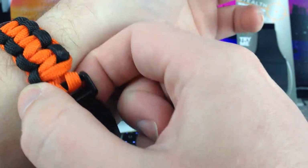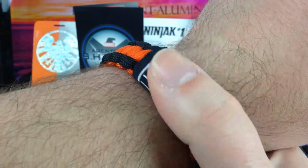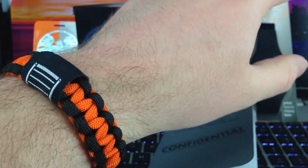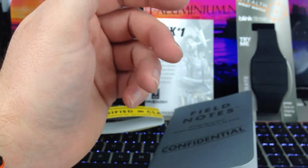If this one proves to be sturdy, I'll definitely keep that with my camera equipment. I'll give it a few tests. It can always come in handy, especially when you're trying to tie 2 sets of tripods to your back when you're trying to climb up a mountain. But let's see what else we've got in here.